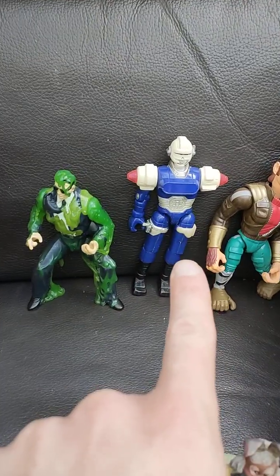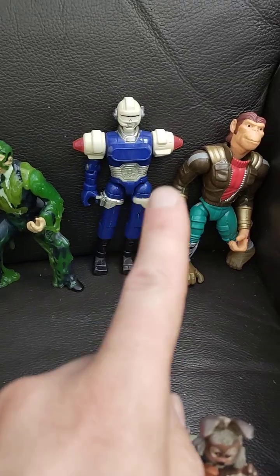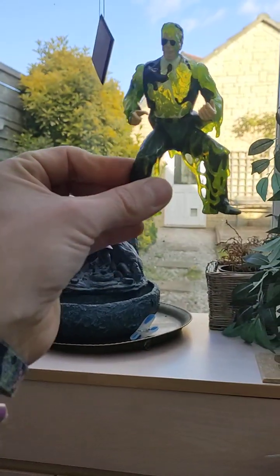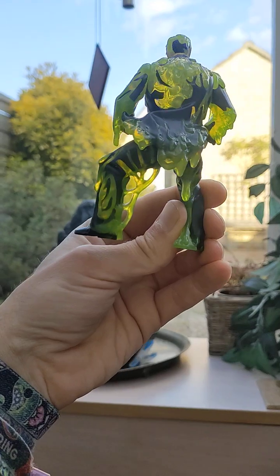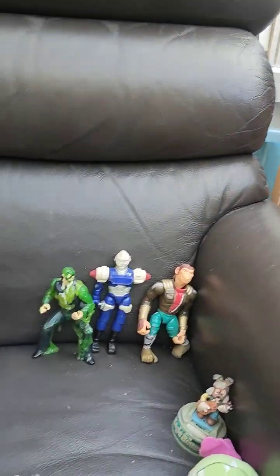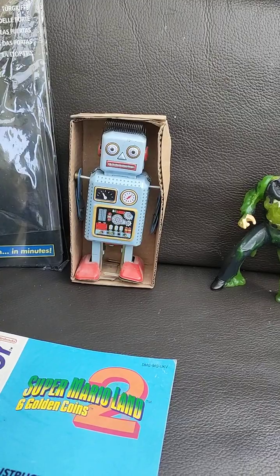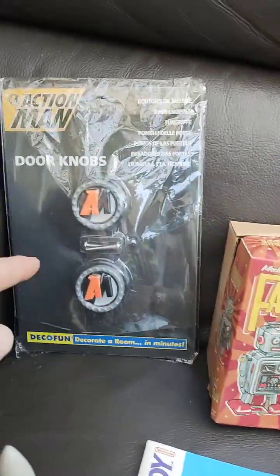This robot, who I can't find online, I think he said 97 Bandai, he's missing an arm and his joints are all super loosey-goosey, but yeah, really like him. This guy, who, as you can see, the sunlight goes through him with that translucent goo. He's from Men in Black, love him. Fantastic Mr. Robot with its own key. And I had a little look at him, was like, oh, he's cool, we'll have him. There is no key. Need to find a key for him.